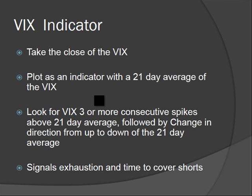You can trade the spider, whether it's as an ETF or, if you like options, with options on the ETF. It's hugely liquid. And this needs some testing too, because right now we haven't done a huge amount of testing on this particular indicator. But what I've noticed is when you have the VIX make three or more consecutive spikes above its 21-day average, followed by a change in direction from up to down of the 21-day average, it signals an exhaustion of time to cover the shorts.